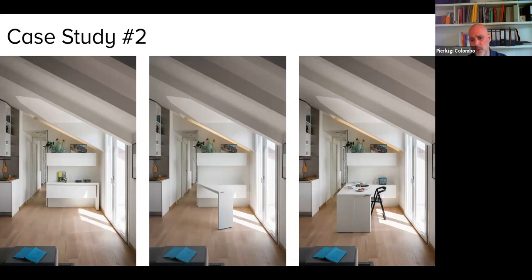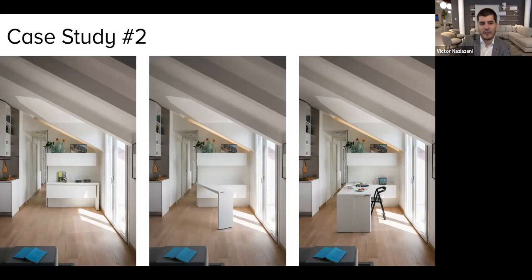Or also the terrace as a second living room. And I think from an architectural standpoint and a design standpoint, you did a spectacular job, Pierre. It's a beautiful project. Thank you.